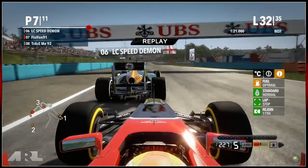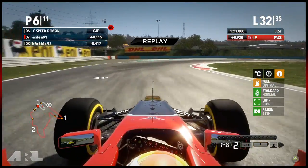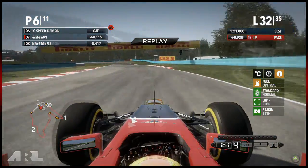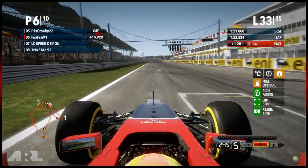This is a replay here, Matty, of Fizzy fan on Speed Demon. Yeah, going up the inside with his fresh option tyres. As I said, LC might fall prey to Fizzy. Although I don't know why he's overtaken him there, because it looks like LC may well just come straight back past him.